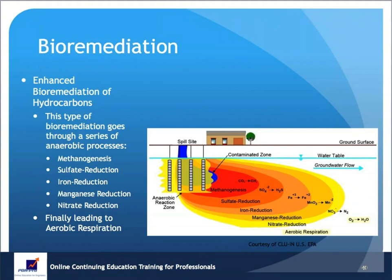So here's a cross section. This was courtesy of the CLUIN program at the US EPA. So we have a spill site, and we have a series of wells. So we've defined the spill site. And here's the contaminant plume. Here's the direction of groundwater flow. So you have an anaerobic reduction zone. So the bioremediation is going through a series of anaerobic processes. And so you're going to get anaerobic bacteria that's breaking down the compounds in this area.